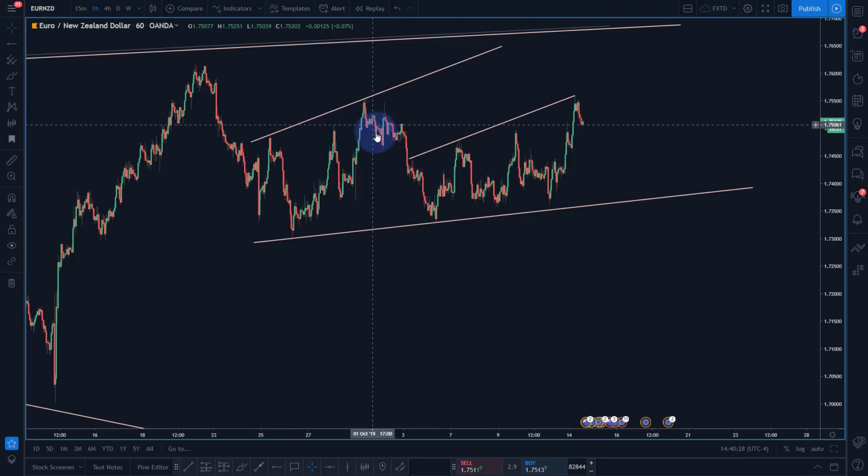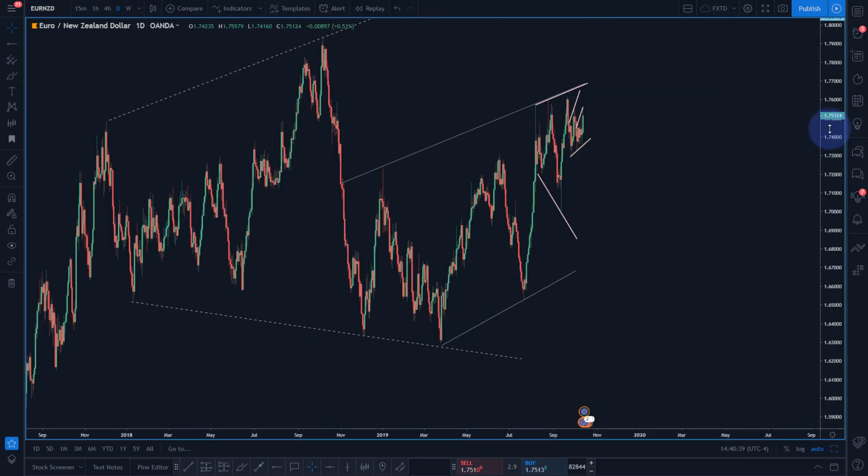But also keep in mind, it might form the flag and then just make this pattern. If it's going to duplicate, it could just do that. Just have to see how it happens. But if it forms a flag, I will probably take it. It is a nice pattern.